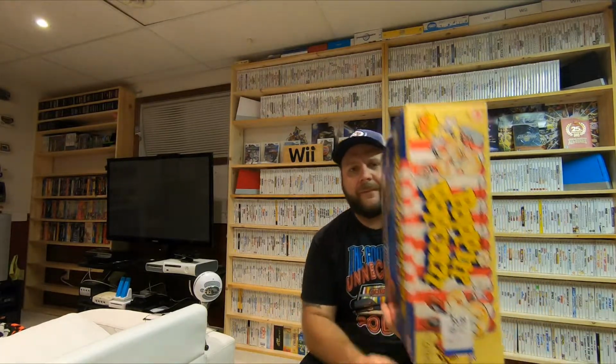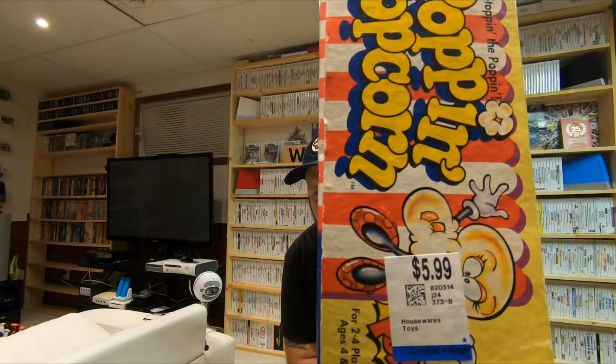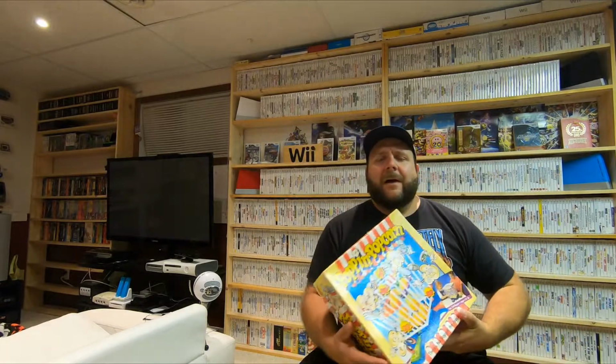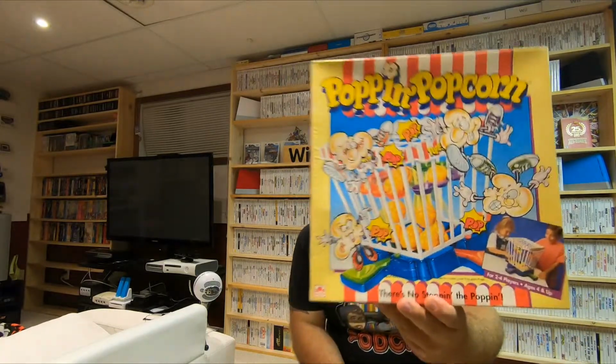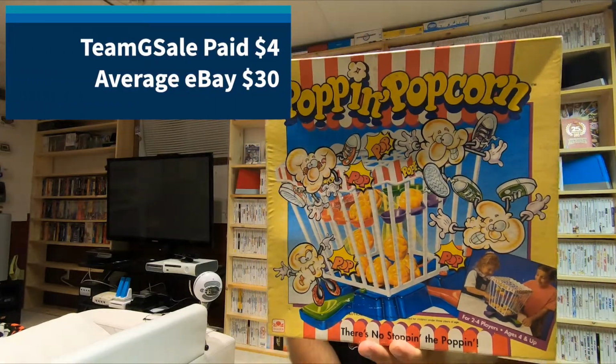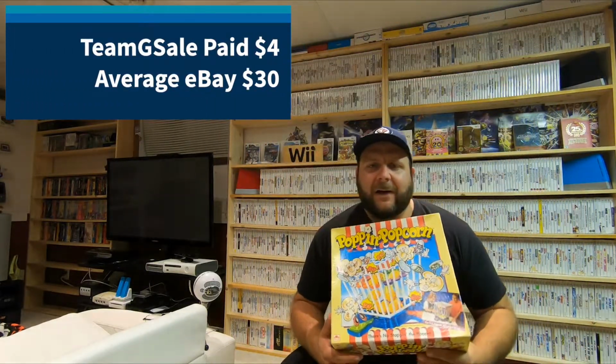These two games I actually got today at Value Village. The first one here was $5.99. I had a $2 off coupon though, so it was essentially $3.99. And it is Poppin' Popcorn. Never played this one. It's a kid's game. It looks pretty interactive. Probably going to try it out with the family, and it's definitely getting added to the collection.